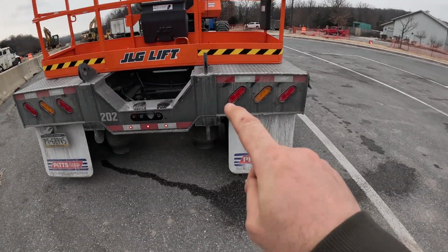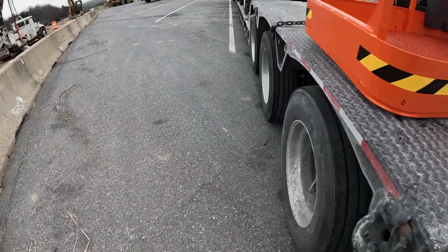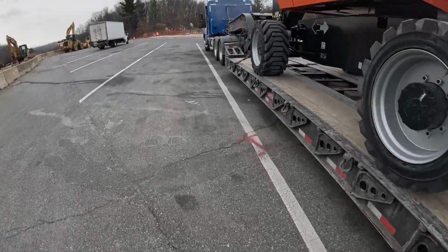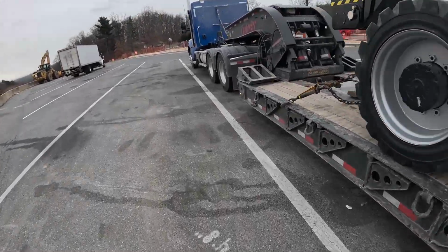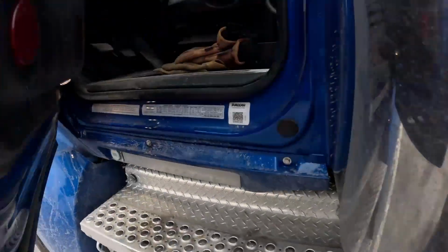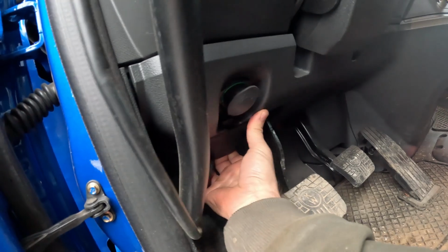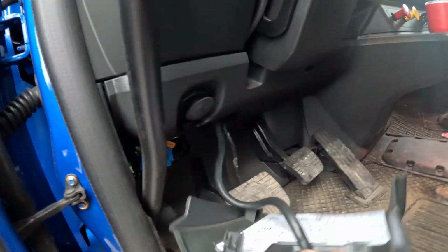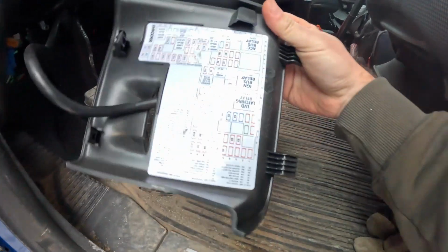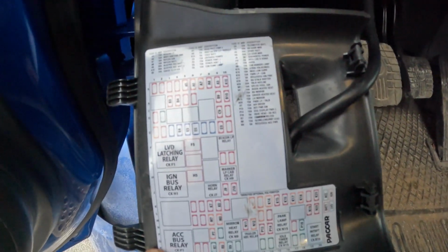In doing my walk around, I noticed that my taillights aren't working. I think it's probably a fuse. Had this problem before, so let's go check that out and see if we can get that fixed before we head on our way. So here's the fuse panel. See what we got here.